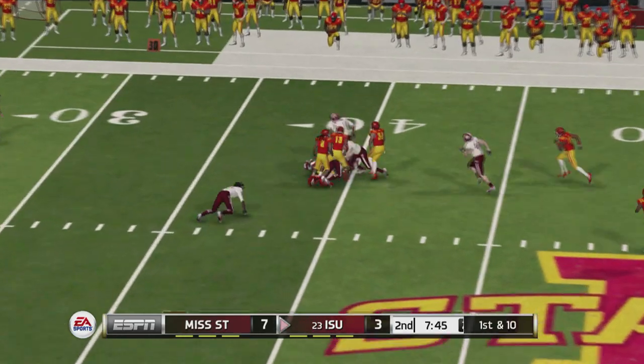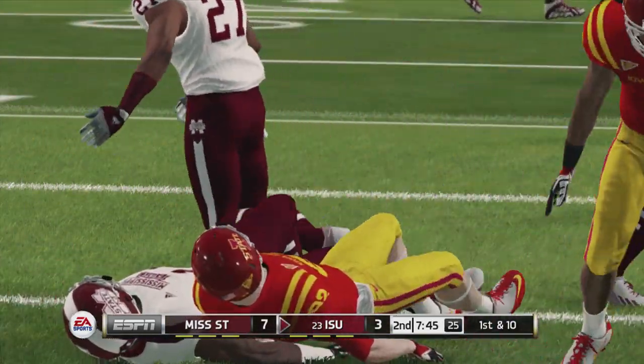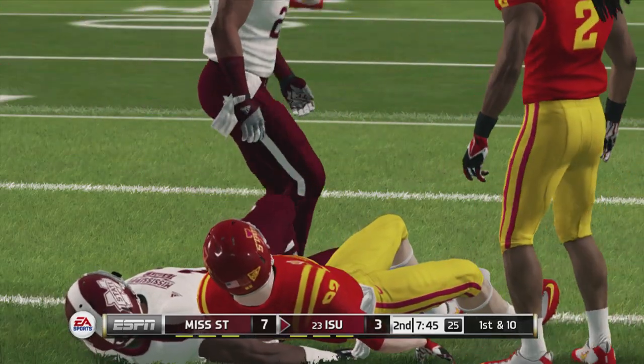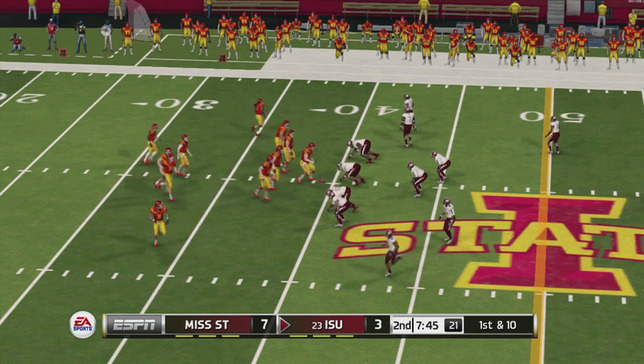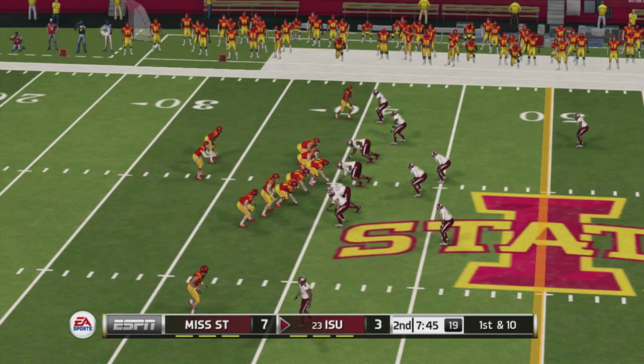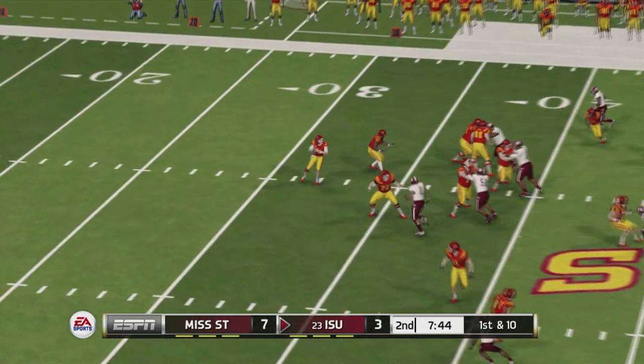Akers takes it at the 33, and he's tackled at the 39-yard line. Decent effort. He's not the type of guy to call a fair catch very often. He does have the ability to make guys miss. Momentum swings have been fairly even. And with so little separation, this game can be drastically changed on just one or two plays.